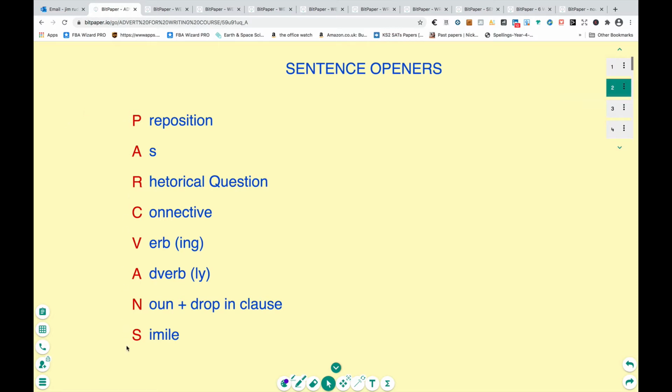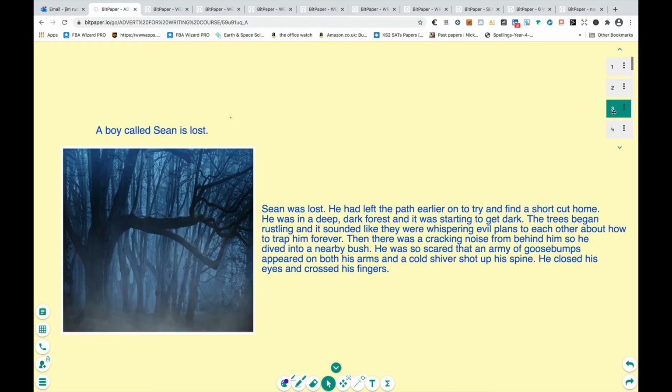I use PARCVANS to remember the different methods. It's preposition, adverb, rhetorical question, start with a connective. You can start with a verb or an adverb, a noun and a drop-in clause, or start with a simile. There are many more. We do talk about others, but these are the main ones.